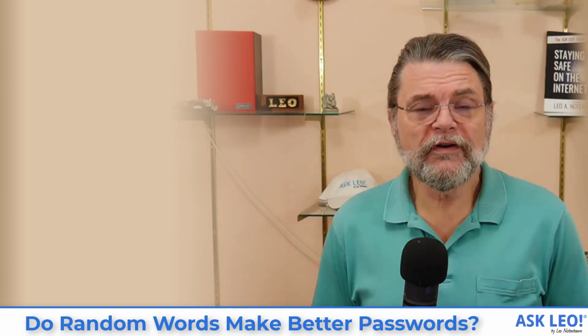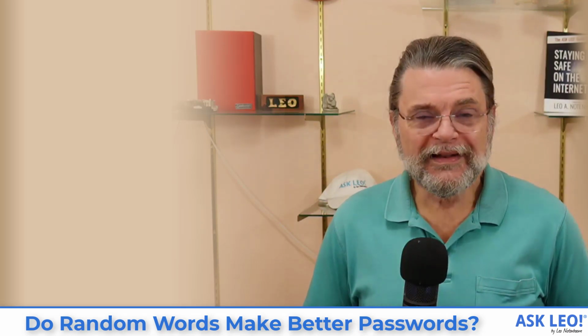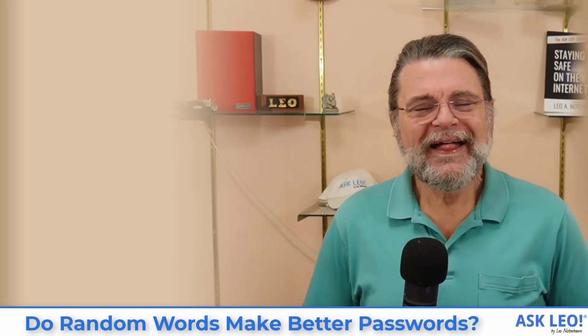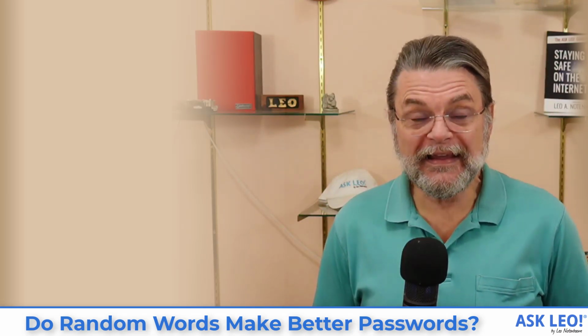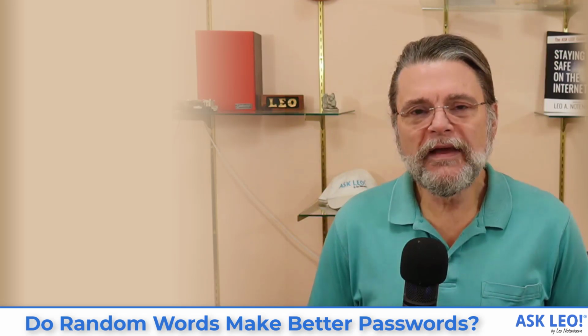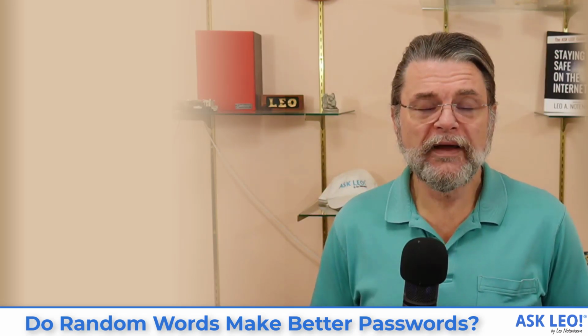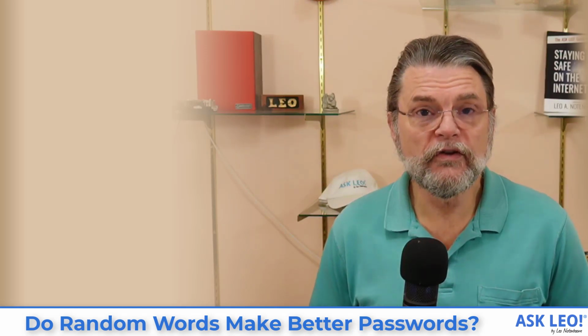I didn't have to look it up. We saw it, we laughed at it, we understood it, and we remembered it. That same kind of technique, even with only 3 words, can make for an incredibly valuable approach to choosing your own passwords in a way that makes sense to you.